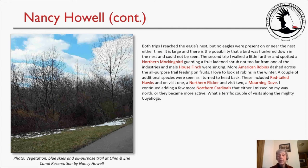Both trips I did get to the eagle nest, but neither of the trips did I see the eagles on or near the nest. But that nest is so big, the eagles, at least the female, could have been in the nest, and I just didn't see her at all. So it could have been hunkered down.